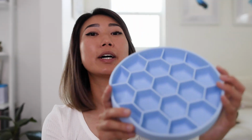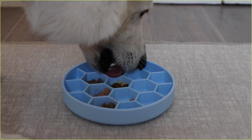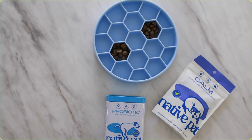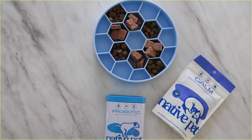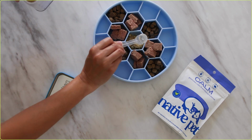What I really like about the pattern for this one is that, first of all, the ridges are a little bit deeper, so it's okay for a larger dog to use. The honeycomb pattern makes sort of different little compartments. You can put your supplements in a certain compartment. You can break up the different types of food that you're giving. So if you're mixing up raw and kibble, it's easy to sort of portion that out.